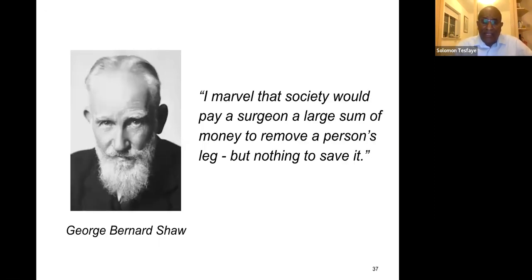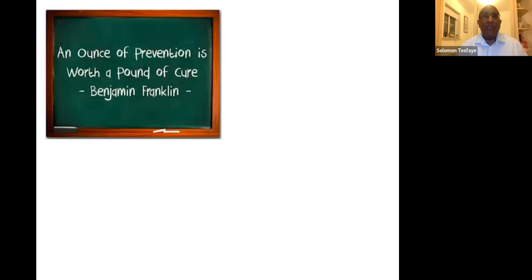George Bernard Shaw, a great Irish playwright, remarked, "I marvel that society would pay a surgeon a large sum of money to remove a person's leg, but nothing to save it." We're happy to invest in sophisticated techniques of opening blood vessels and paying vascular surgeons a lot of money to save, to prolong things. I'm not saying we shouldn't do that. But really, the greatest benefit is not going to be found from that, but actually in prevention. "An ounce of prevention is worth a pound of cure."